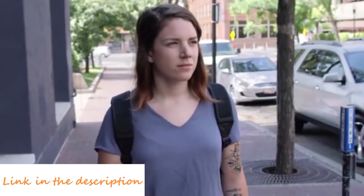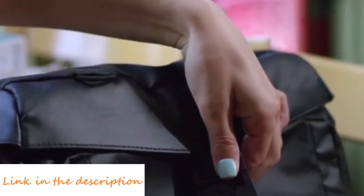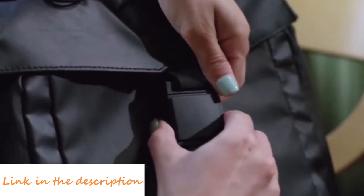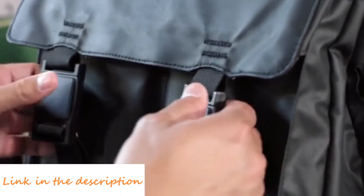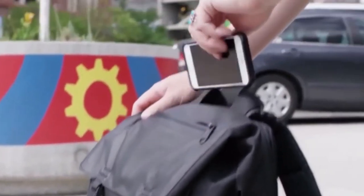And straps. You should be as comfortable as possible wearing these bags. Each bag has a high-quality magnetic Fidlock buckle to ensure quick and secure access to the interior of the bag. Each bag has a weather seal pocket at the top for your keys, your headphones, and other quick access items.